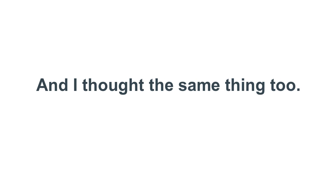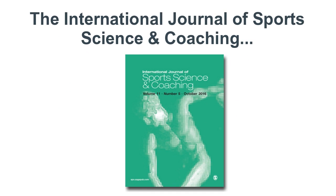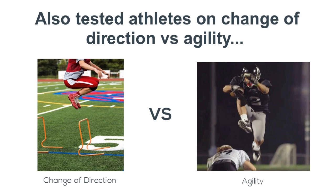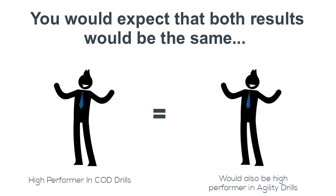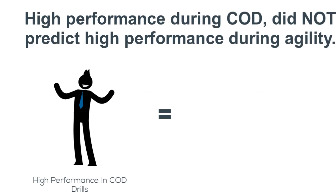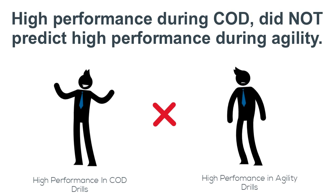Now you may be thinking, hey, that's pretty much the same thing. And I thought the same thing too. However, this is why it's important to know the difference. The International Journal of Sports Science and Coaching also tested athletes on change of direction versus agility. So you would expect that the results would be fairly the same. The high performers in change of direction would also be high performers in agility. However, the results were shocking. A high change of direction performance did not show a direct crossover to high agility performance.